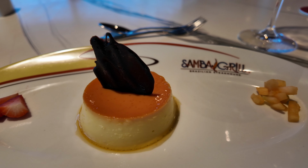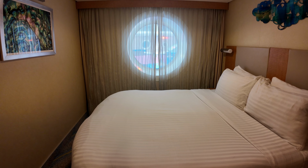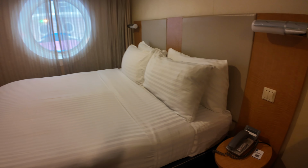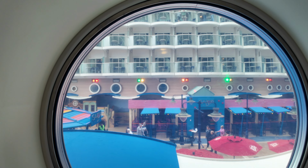In terms of my cabin, I was really excited to try out what was an interior cabin, but actually had a view of the outside world. It overlooked the boardwalk, I actually could see a little bit of the sea outside of my window, and this is an inside cabin. So I think this is honestly a major score, and a big savings over an ocean view and even a balcony.